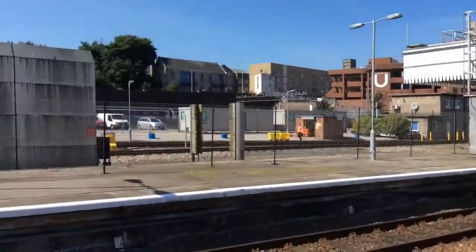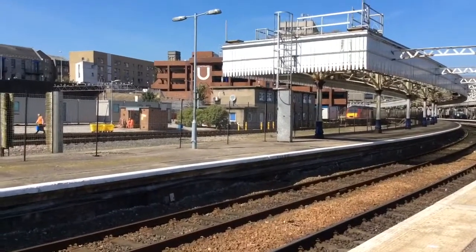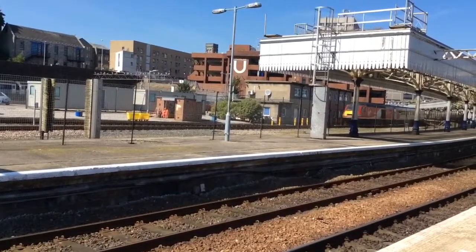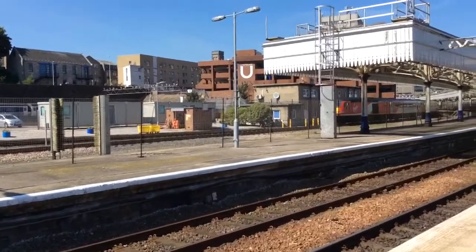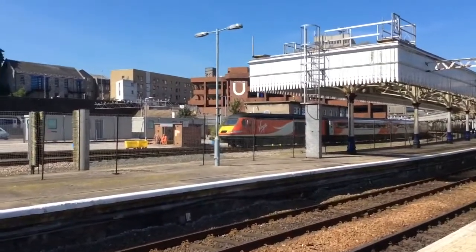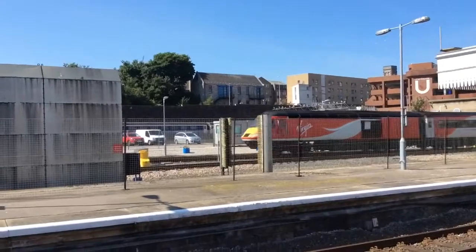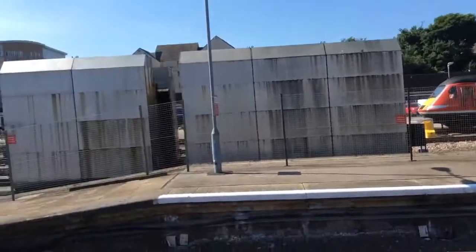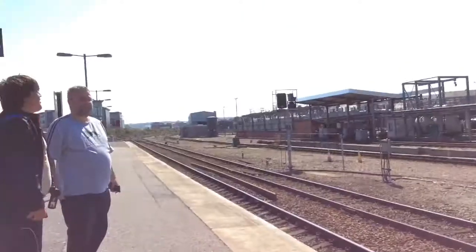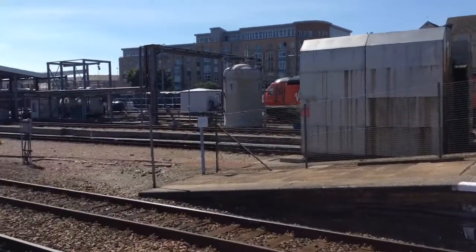Now passing over the siding at Aberdeen is your, hang on, this will form your 14:30 1E25 Virgin Train service out of Aberdeen, which is passing over the line. 43302, this was the train we caught from Berwick upon Tweed to here. Going to do a loop, go way up there and just come over to platform 5. I don't know what it's doing.